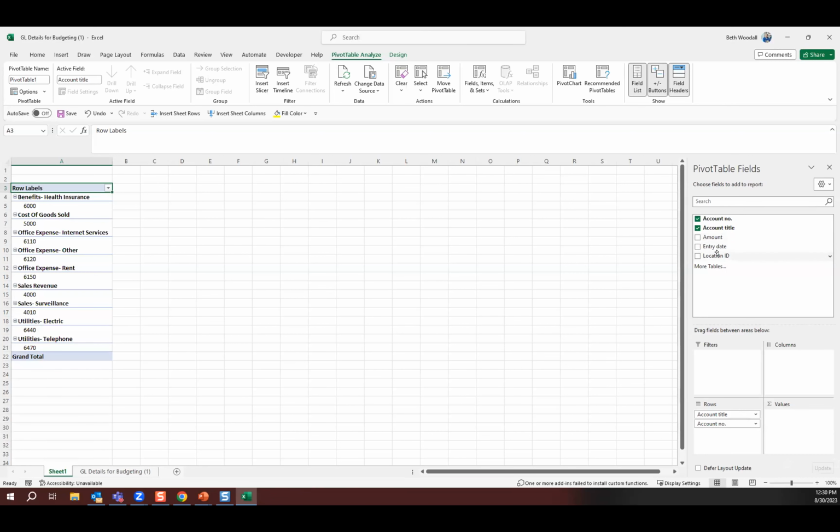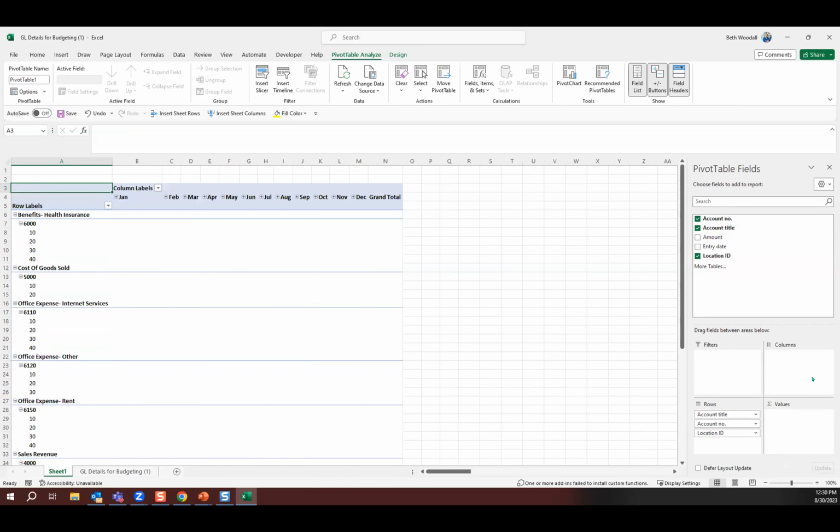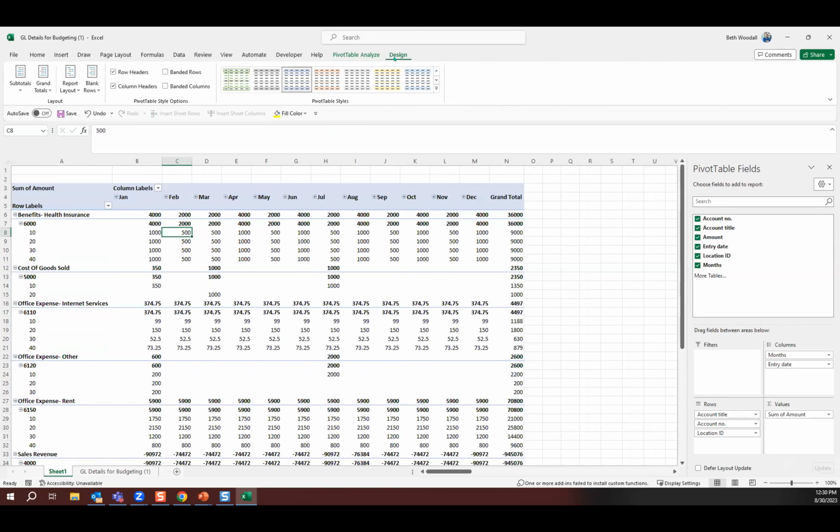I am going to move my location ID. And again, if you have multiple dimensions that you're wanting to budget towards, go ahead and list them all here in our rows. I'm going to move my entry date over to my columns and then amount down to my values. All right, so looking at it, okay, we're getting there, but we still need to clean it up a bit. So we are going to go over to this Design tab that's next to the Pivot Table Analyze, and we are going to select a few options over here.